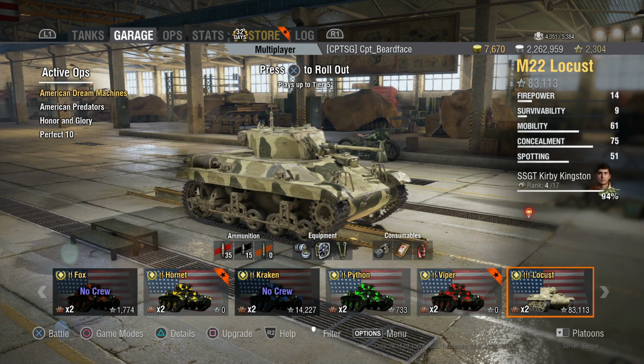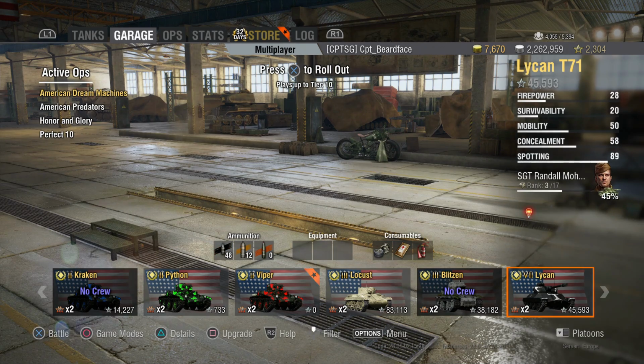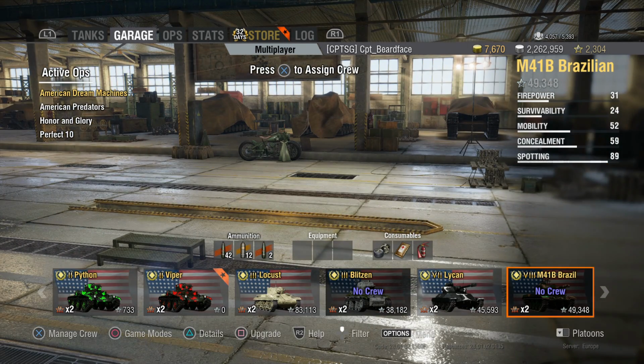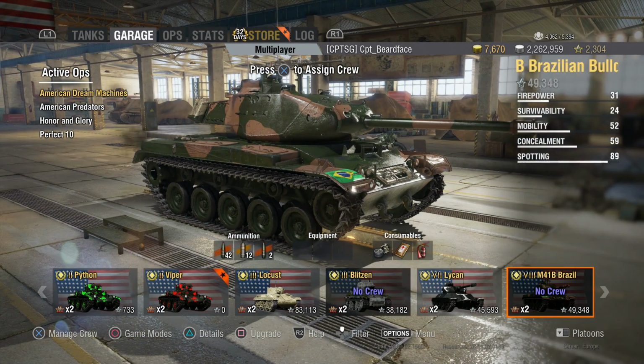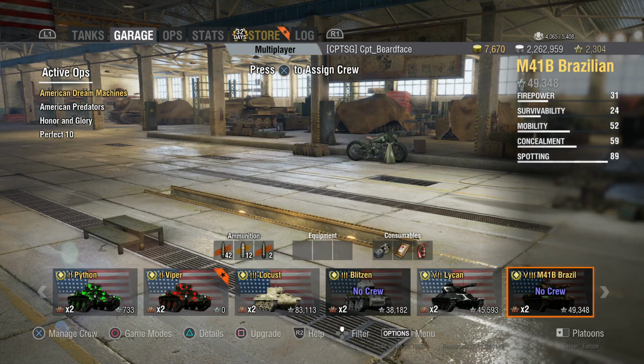I've got the Locust, little fallback American crew trainer, really good fun tank. Blitzen, I would imagine most people have got one of those in the garage. We've got the Lycan T71, and you'll notice some of these don't have equipment on, and some of these are basically bought for reviews. This is the odd one that I bought thinking it was going to play one way, and it's slightly not. Like, well, the Lycan I basically got in the monster tanks. I don't really go in it personally. I don't know why, but that's why it's got no equipment on.